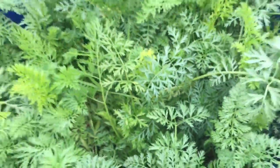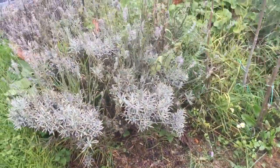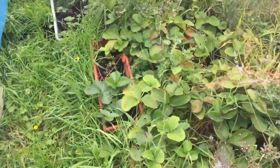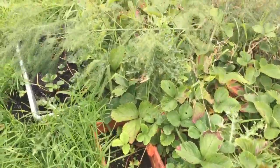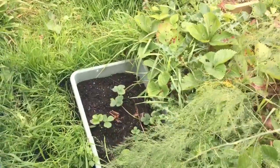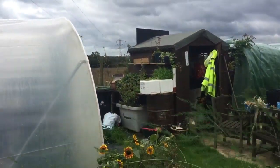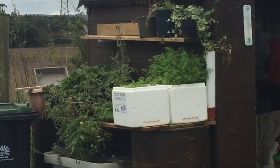Looking good. But they've been in there such a long time. And then on the end of here is the strawberries, which I've been trying to save a few in the pots on the end, along with a few more that I forgot to show on my bench over there.